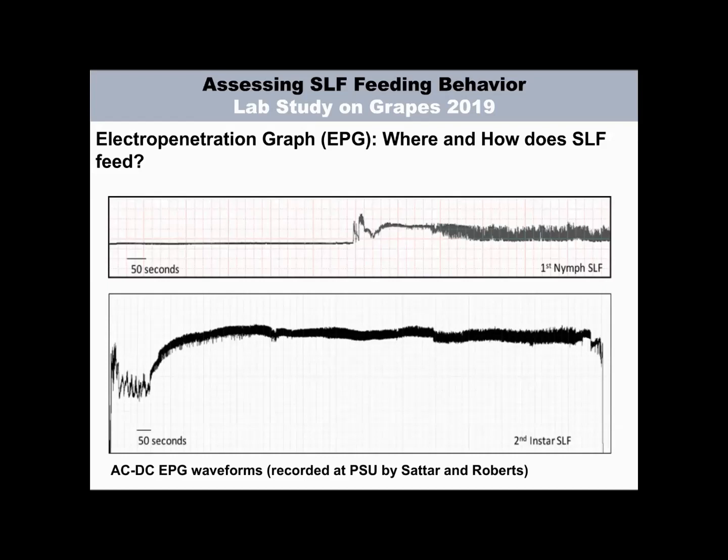And this is new to me. We're just getting this equipment going, but by looking at exactly how spotted lanternfly is feeding and penetrating at the cellular level, and ultimately coupling this with the plant responses in chemistry, metabolomics, gene expression, and fluid dynamics, we're hoping that we can really get a better sense of how spotted lanternfly is impacting plants. And so I'm really excited about that work.